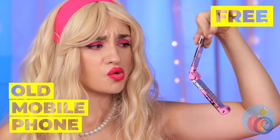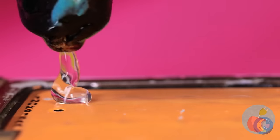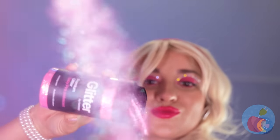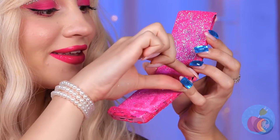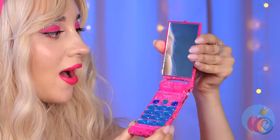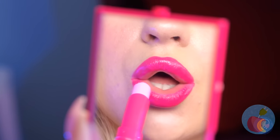Next up, let's fix up this old mobile phone. Wow. Now add a line of hot glue. And pour on some glitter. Okay, a little more, a little more. Now for some rhinestone buttons. And a small mirror on top. So you'll look as good as the phone.